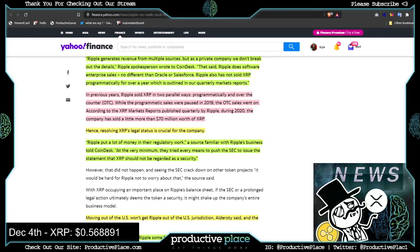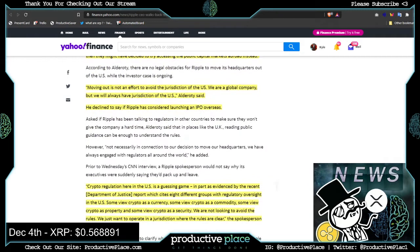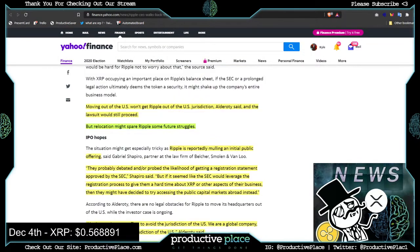Moving out of the US won't get Ripple out of the US jurisdiction, Alderoty said, and the lawsuit would still proceed. Crypto regulation here in the US is a guessing game, in part as evidenced by the recent Department of Justice report which cites 8 different groups with regulatory oversight in the US. Some view crypto as a currency, some as a commodity, some as property and some as a security. We are not looking to avoid the rules. We just want to operate in a jurisdiction where the rules are clear, the spokesperson said. Ripple used to position itself as the regulator-friendly crypto firm.